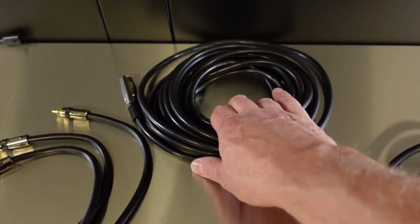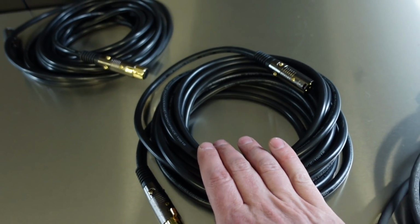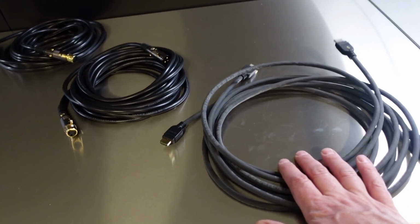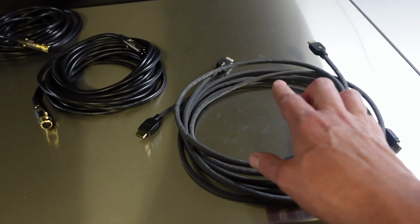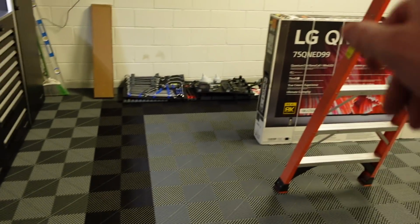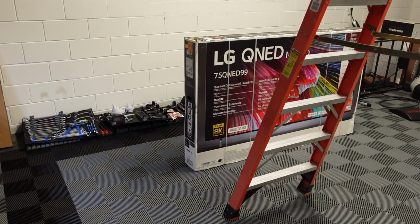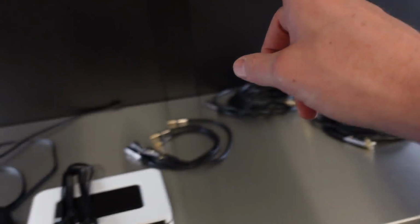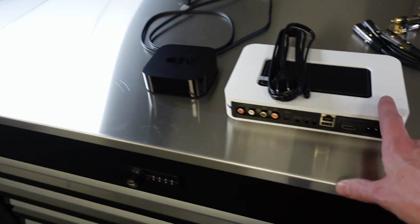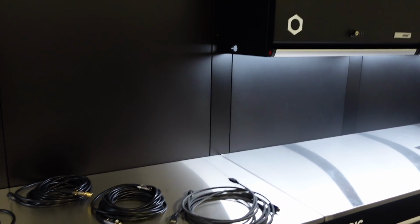So then I have a left 25-foot XLR cable and a right 25-foot XLR cable. I don't need it to be that long, but it's easier to work with a decent length. I guess we could probably do something a little bit shorter. I have two HDMI cables. The way it's going to work is HDMI is going to go out of the Apple TV into the LG, and then we're going to go ARC, audio return channel, which will probably be input 2 or 3. The ARC channel will then go back to the ARC here and allow us to play Apple TV sound through the Blue Sound Node, which will then, of course, send out to the speakers.